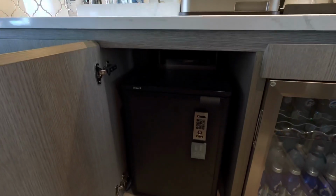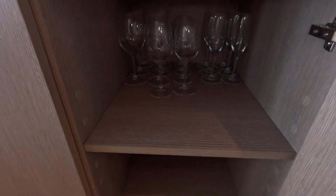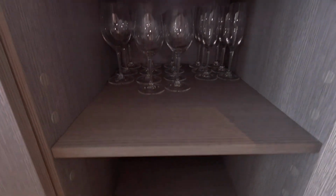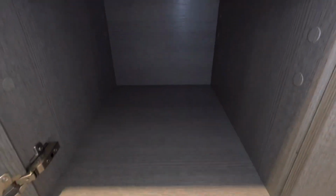There's a lot of shelf space here and a few drawers, I will say. I would be careful just because some of these shelves are dedicated to glassware, so you definitely don't want to accidentally break any of those or get in the way of those for your cabin crew.